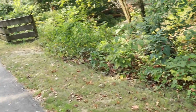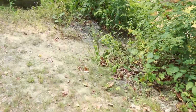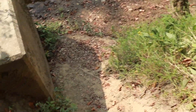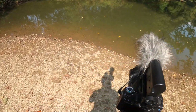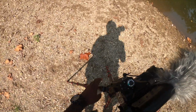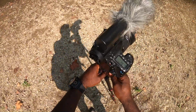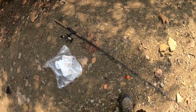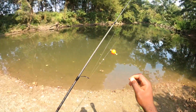Another day in nature, almost down there. The water is looking really, really good. Here we go. This is the sketchy part while getting down here. All right, guys, here we go. Getting everything set up right now, getting my camera angled and everything set up. I have everything set up right now, guys.